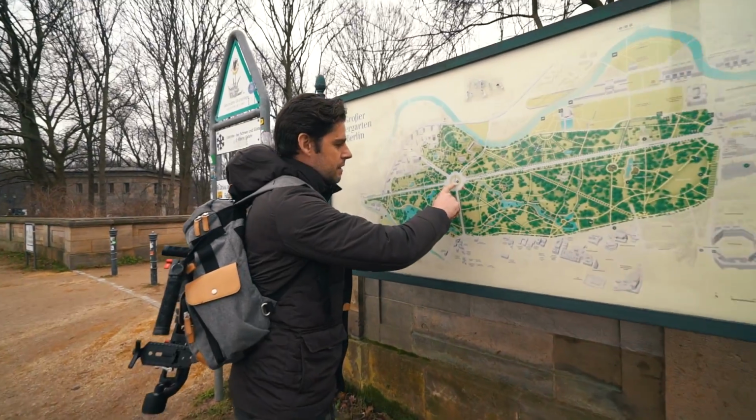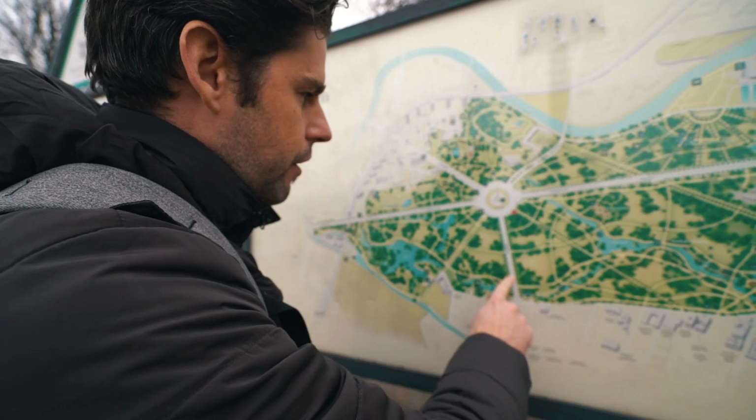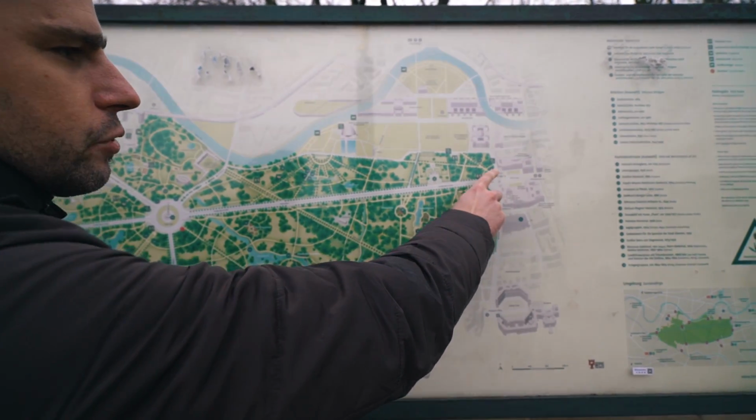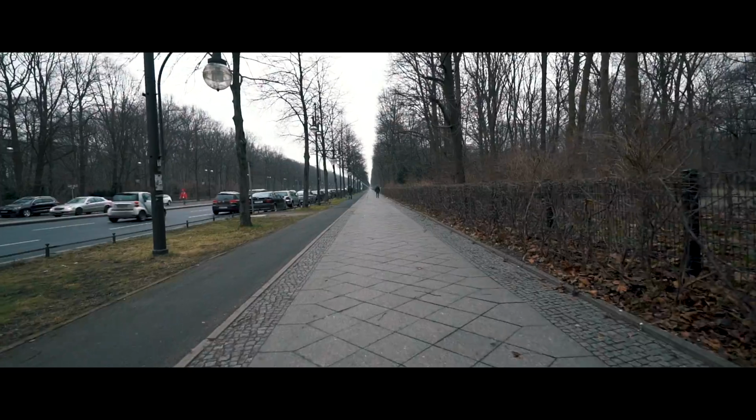Good things to know. Right, and if you look over here, we're up here. Okay, we came from down here with the car, and we're going to walk down this road to the Brandenburger Tor, which is located right here.